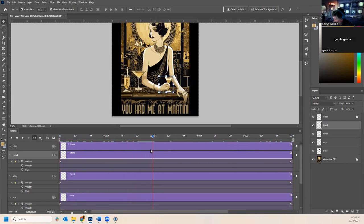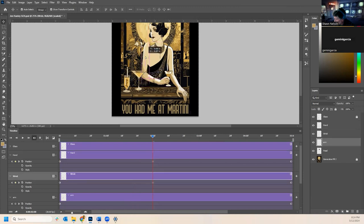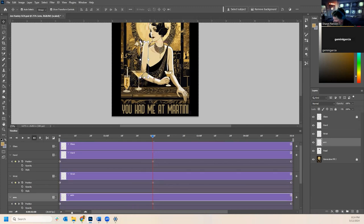I'm going to go to frame two again here. And I'm just going to raise her glass a little bit. And I'm also going to raise her arm a little bit. And then I'm also going to move this up a little bit, maybe too much. I wonder if it'll let me scale it. Yeah. God, this is a pain in the neck.